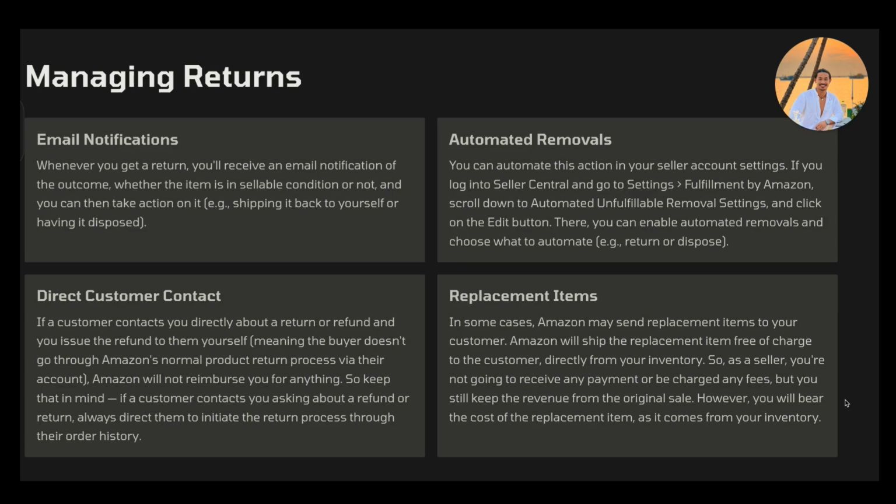Lastly, replacement items. In some cases, Amazon may send a replacement item to your customer if they receive a defective unit. Amazon will ship the replacement item free of charge to the customer directly from your inventory. So as a seller, you are not going to receive any payment or be charged any fee, but you still keep the revenue from the original sale. However, you will bear the cost of the replacement item as it comes from your inventory.